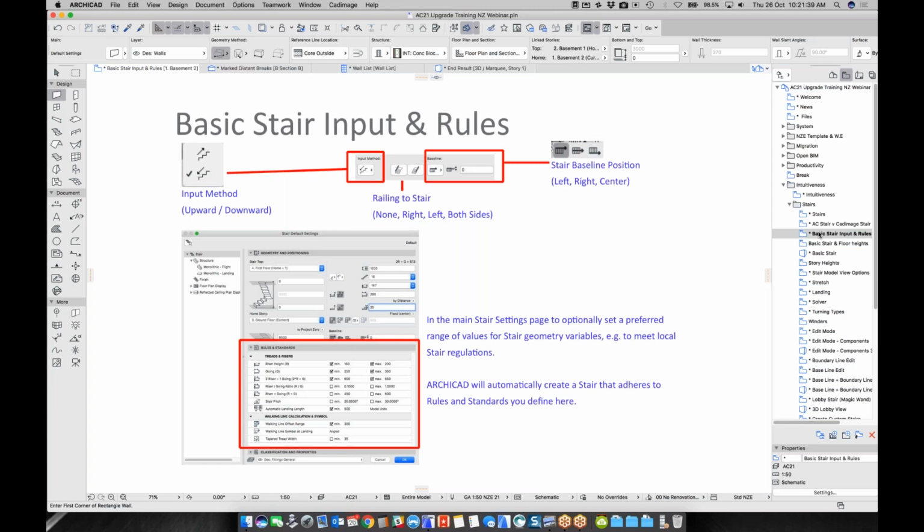One of them is the input method. So upwards, downwards. So where does your stair start? Draw that. If you don't know where your stair starts, but you know where it finishes, you draw downwards. There's the option to add a railing to the stairs when you draw it. You can either have left, right, both, or set it to none. A lot of people prefer none and then place the railing on later. We're going to set all of our stairs to none and put our railings on later.